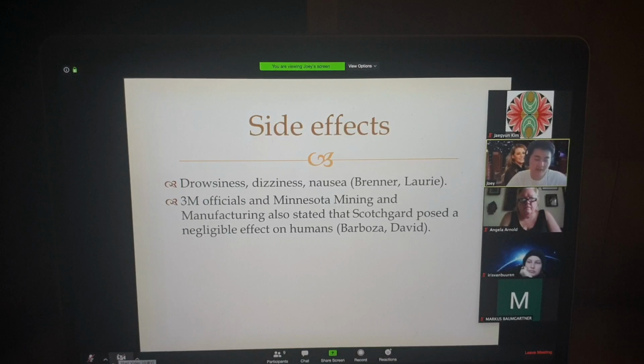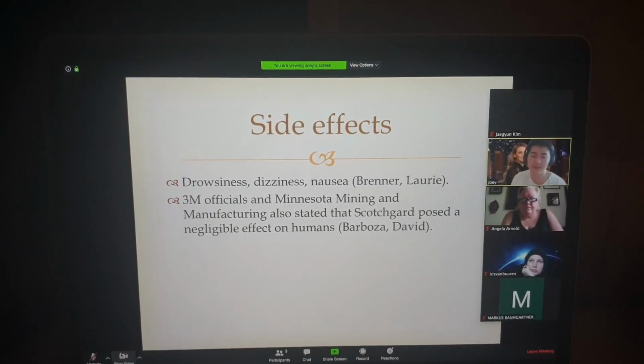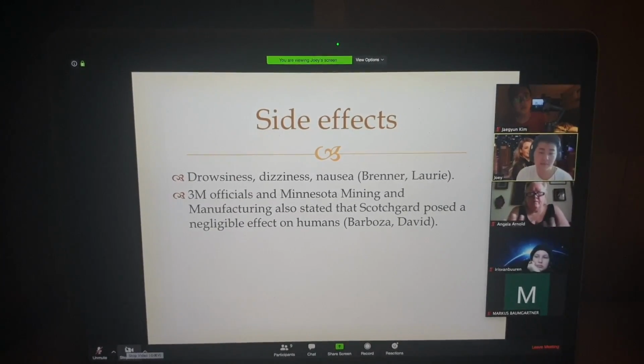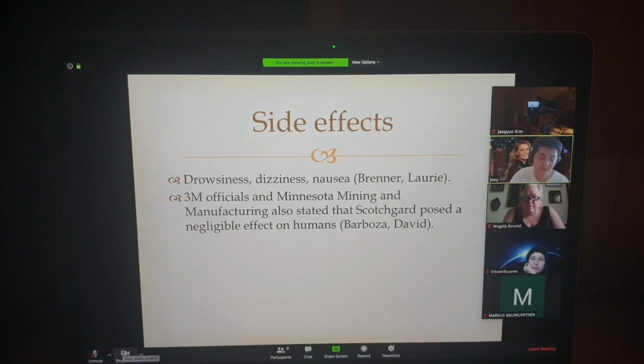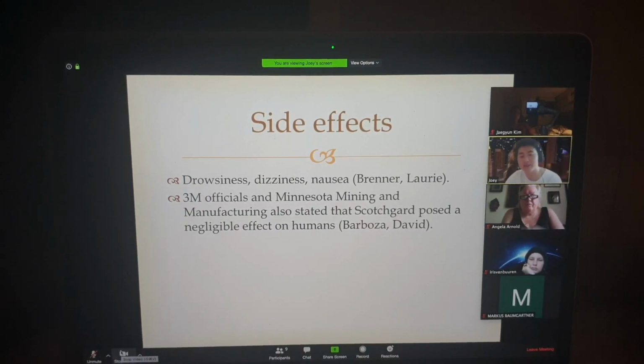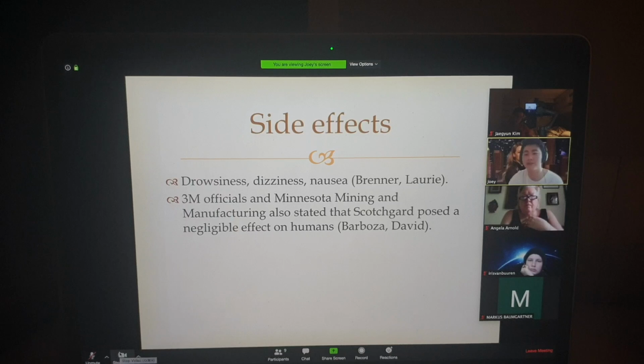So, regarding 3M's former Scotchgard of PFOS, some of Scotchgard's hazards include, but were not limited to, extreme drowsiness, dizziness, or nausea. People feel dizzy on many occasions. However, to make this even worse, other companies like Minnesota Mining and Manufacturing backed up these 3M officials and said that Scotchgard posed negligible effects on humans. Obviously, to the unsuspecting consumer, these claims make it seem as though Scotchgard is perfectly fine to use. There are no detrimental health effects.